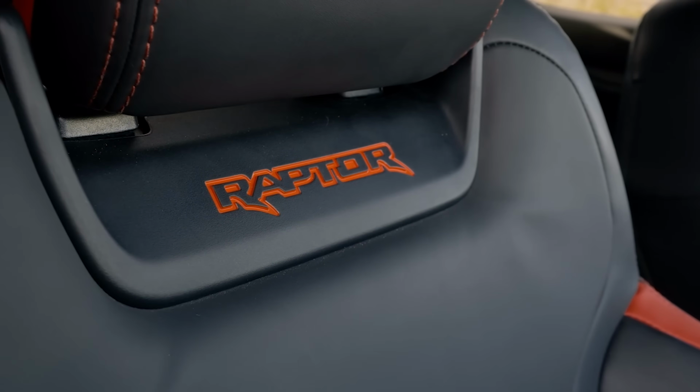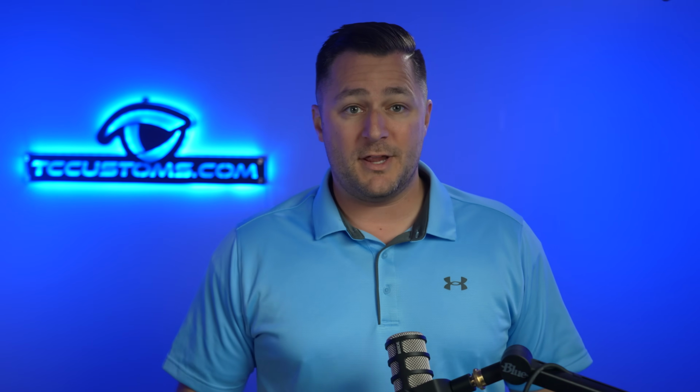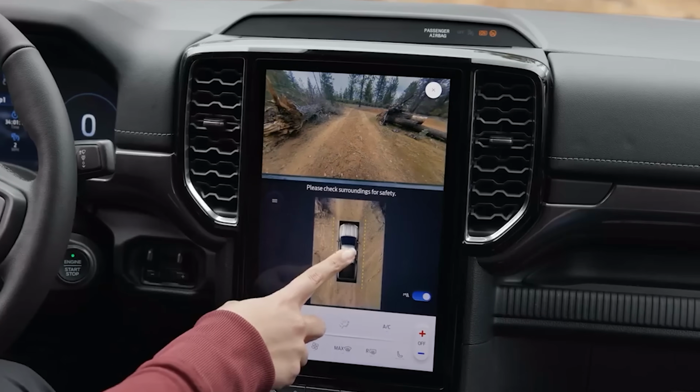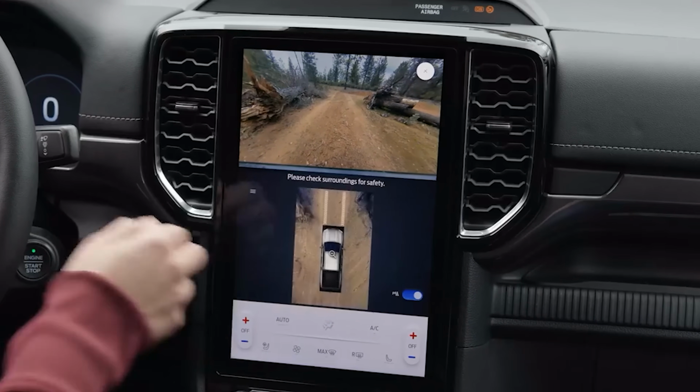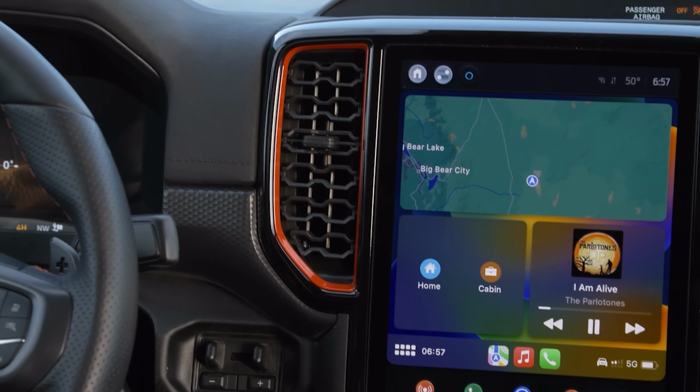And speaking of bombing through the desert, you've got upgraded seats as well. They are supportive, but they're going to have more bolsters. So that way, if you're bombing through that desert in a corner, those bolsters are going to help hold you into that seat a little bit better than the normal Ranger. A 360-degree camera is going to be standard equipment on this new Ranger Raptor, which is great to see, along with all of the suite of technology that Ford has made its way into this Ranger Raptor.